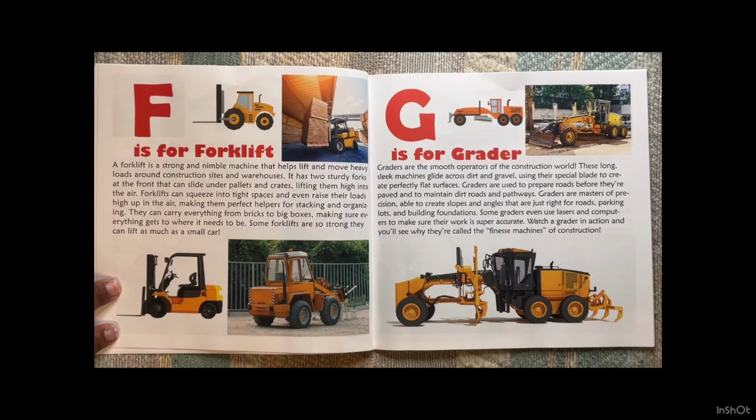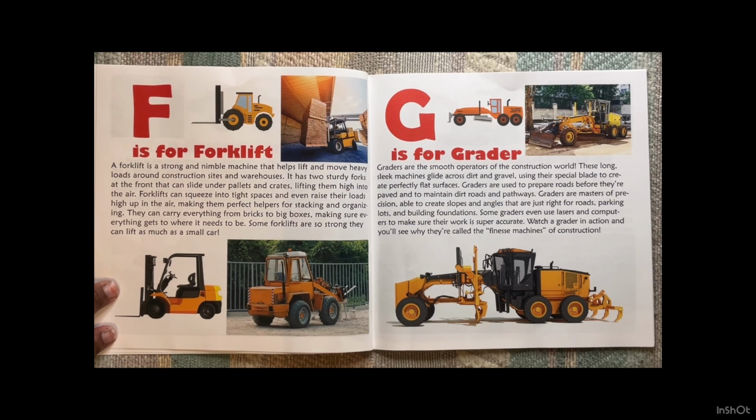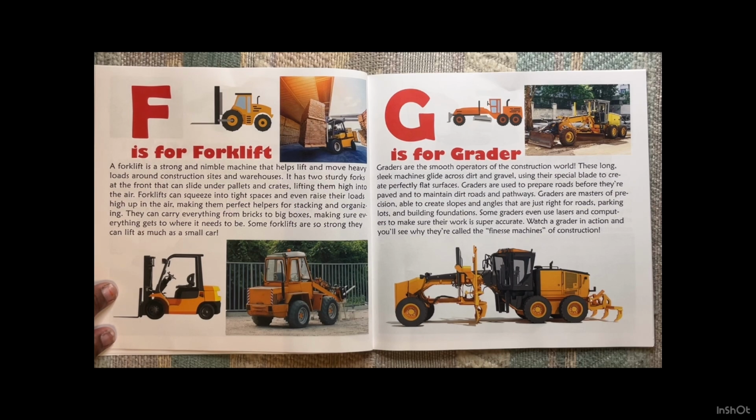F is for forklift. A forklift is a strong and nimble machine that helps lift and move heavy loads around construction sites and warehouses. It has two sturdy forks at the front that can slide under pallets and crates, lifting them high into the air. Forklifts can squeeze into tight spaces and even raise their loads high up in the air, making them perfect helpers for stacking and organizing. They can carry everything from bricks to big boxes, making sure everything gets to where it needs to be. Some forklifts are so strong they can lift as much as a small car.